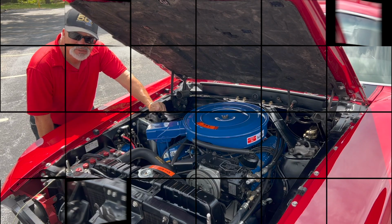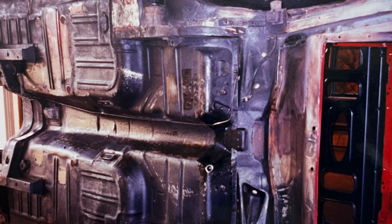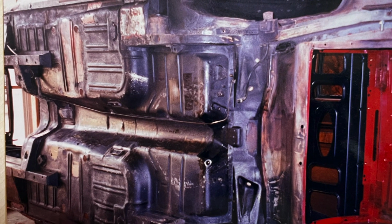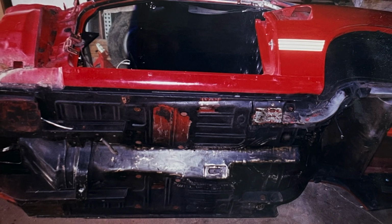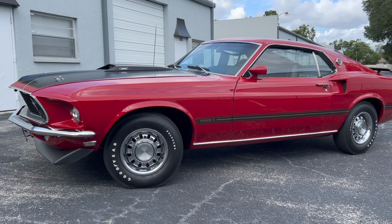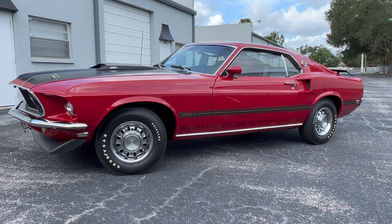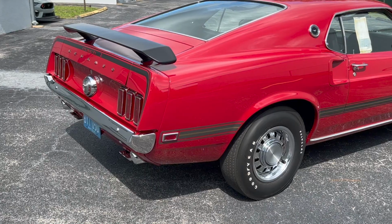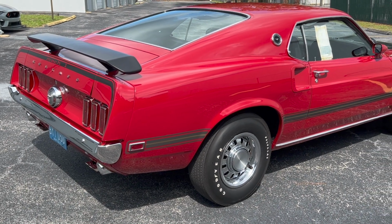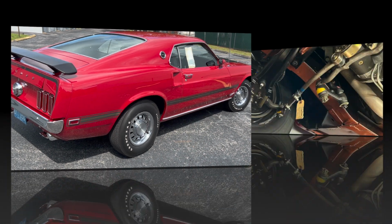Duke Clancy makes his living restoring furniture, so when it came time to restore this Mach 1, he didn't take it to some fancy shop. He didn't even do it in his own garage. He did it right in the same shop where he restores furniture. Like a lot of '69 Mustang Mach 1 owners, when he restored the car, Duke added the Boss 302 front spoiler and rear wing. Technically, these didn't come out until the Boss 302 in April of that year.